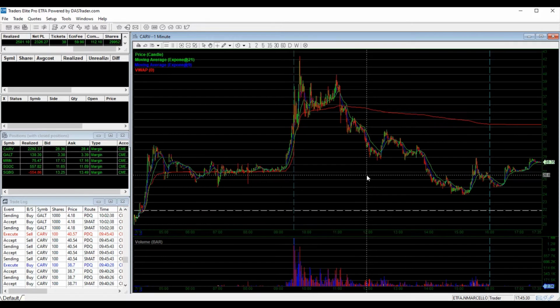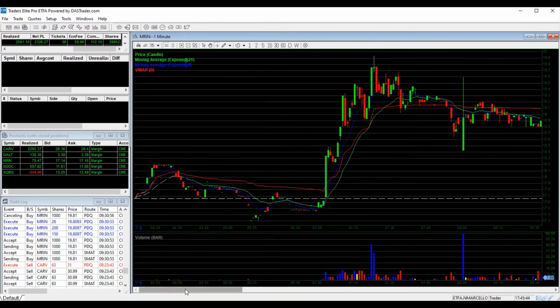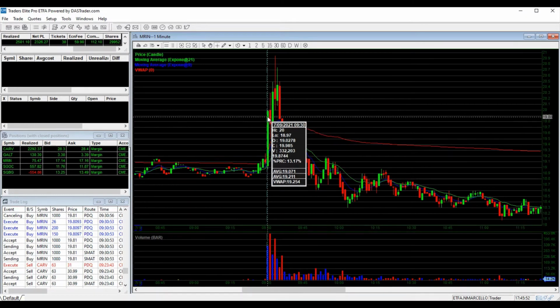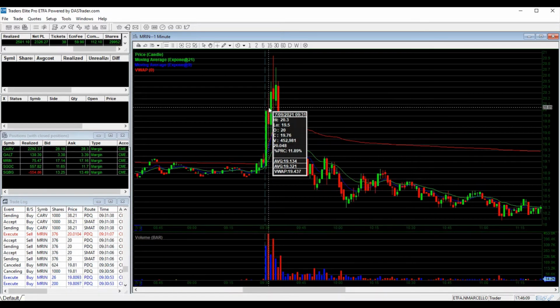And then I got into MRIN. I saw it popping up around 9:30, so I bought high. I bought around the 80s level, as this candle's about to close, around like 19.80, and then sold on the next candle when it opened up and broke 20. I sold immediately.